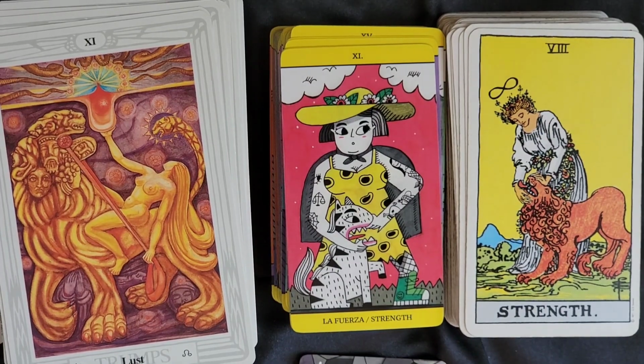I want to say this looks like a Smith Rider-Waite card, and I'm trying to find similarities.